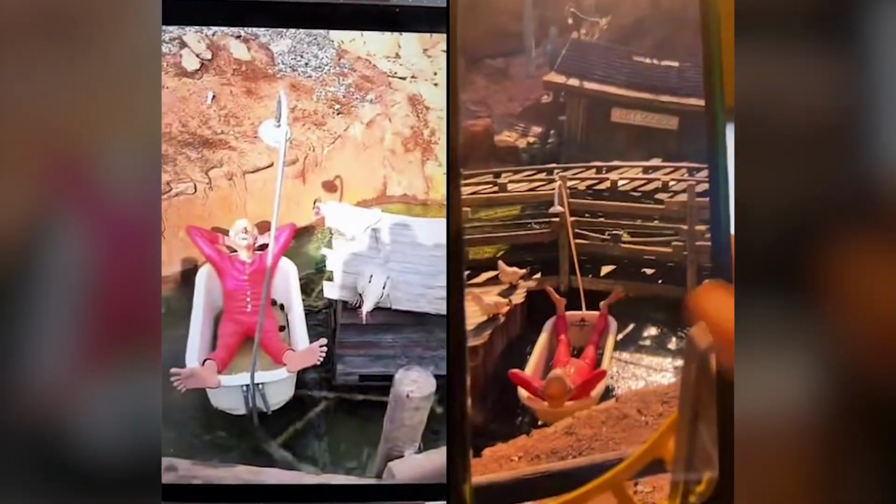So let's talk about the man in the bathtub who is relaxing in his long underwear. I think most people don't even see this that are on the attraction, quite honestly.